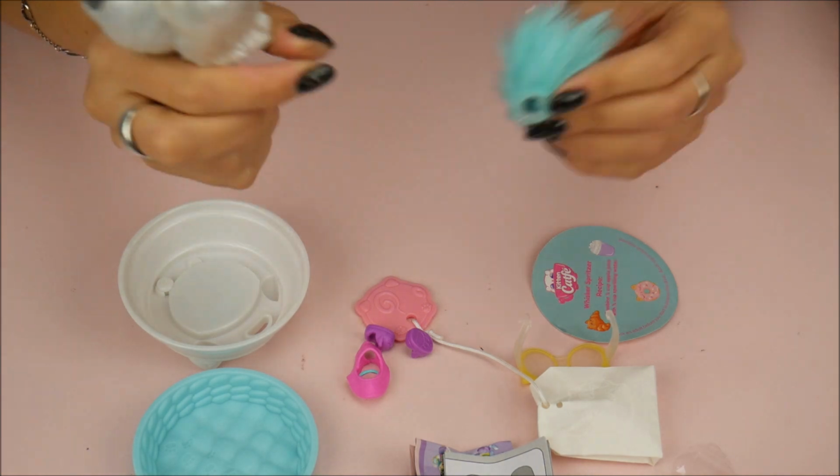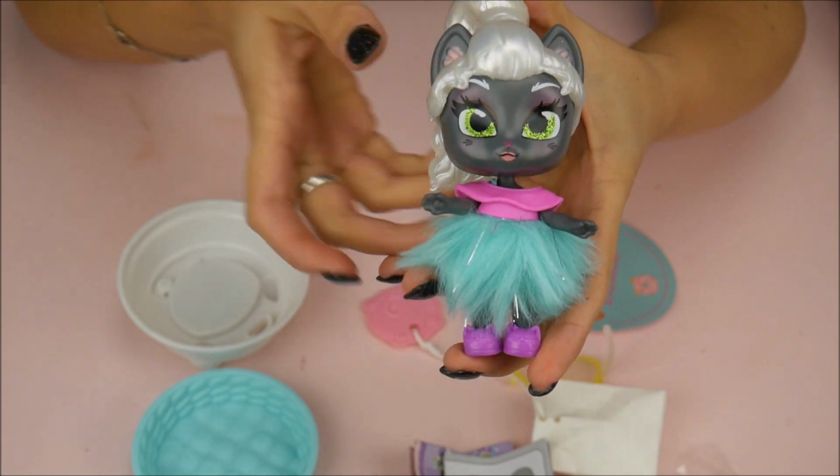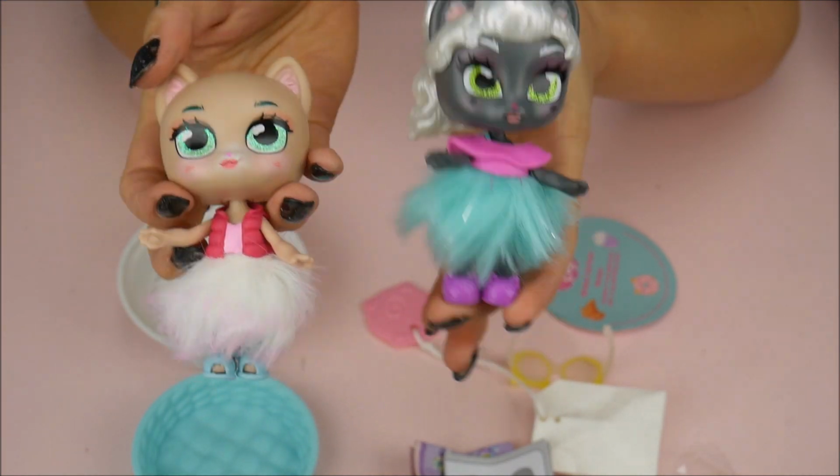You got me. Let's get her dressed. This is her dressed up. Loving the colors. Like this one so much more than the first one for some reason. I don't know why, she's just speaking to me, but love this one.